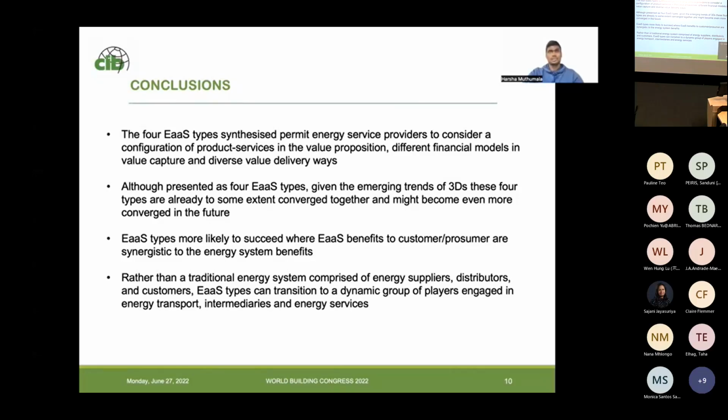Therefore, although they are presented as 4 different types, given market conditions of decarbonization, decentralization, and digitalization, these 4 types are already to some extent converged together and might become even more converged in the future. What that would essentially mean is that this energy as a service type helps to transition from a system of distinctive components of energy suppliers, distributors, and customers to a group of players involved in energy transport, intermediaries, and energy resources.